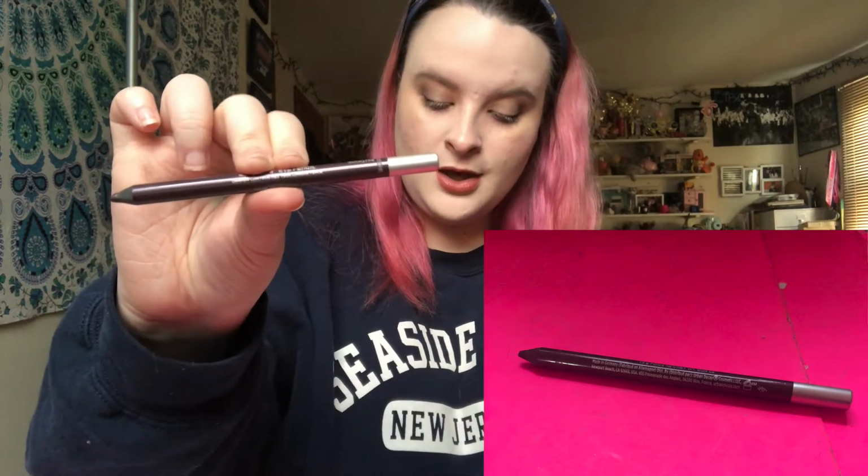Let's see. Next, I have my Urban Decay eyeliner in Rockstar. This is what it currently looks like. I've used it 5 times since the last update, and it still weighs 7 grams. I've been really enjoying it. I do need to use it more. I've been focusing on my lower lash line and not my upper lash line, so I need to start using this again because I really do like it.